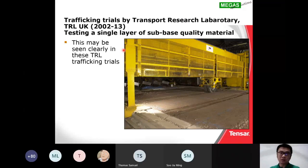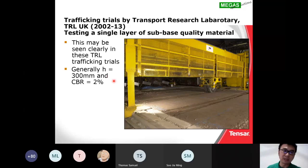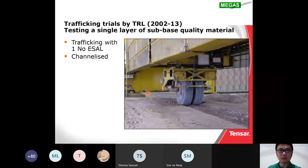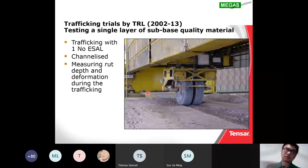So TRL, the Transport Research Laboratory, has carried out trafficking trials on sub-base quality material, in this setup. Generally, there's a thickness of 300 mm sub-base with a 2% subgrade CBR, and the target is 10,000 ESA, where ESA means equivalent standard axle, which is a measurement unit for traffic. In this case, one pass is one ESA. Okay, so we'll go through that. After the passes have been recorded, we also record the rut depth and the deformation on the surface based on the number of passes. We can see the result.